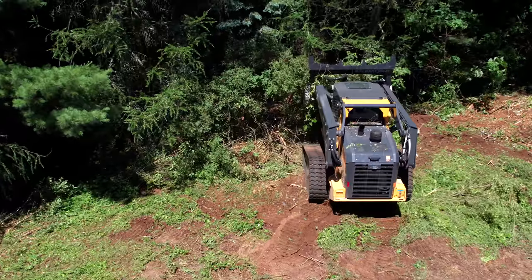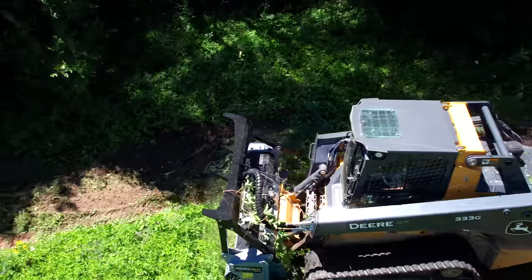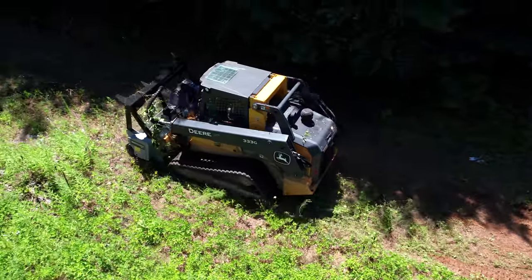So I'm kind of rushing through this. And that's probably one of the reasons we lost this camera, is because I'm just kind of flying around and honestly not paying as close attention as I should be. So getting in underneath those trees a little bit, not a problem at all there.